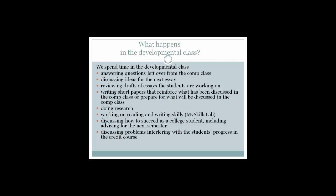Okay. Now let's look at the second to the last bullet. Discussing how to succeed as a college student, including advising for the next semester. I will also mention that at Patrick Henry, we are a relatively small school. We have about 3,500 head count. And so we have the luxury, and I consider it a pleasure, of faculty also being advisors.